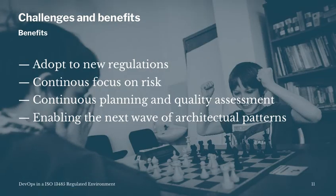DevOps is found to be vital for adapting to new regulations. DevOps brings continuous focus on areas of risk management and safety, leading to better quality and compliance. DevOps is seen as a prerequisite for microservices, containerization, and cloud services. Going cloud native means that verification tasks could be moved to parallel environments.